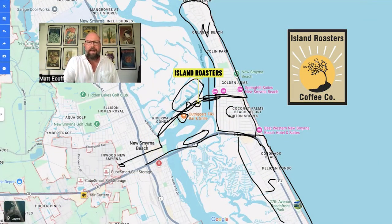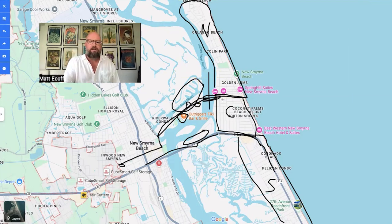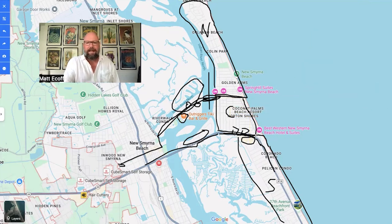I mean, in 1.8 miles, it covers a ton and has a ton to do. So that's our North Causeway, and this is our South Causeway that just briefly turns into 3rd, which you have Norwood's restaurant, then you have the Garlic right here, and then this plaza is a Publix plaza, which is really nice. And then that Third Avenue turns into Atlantic or A1A.